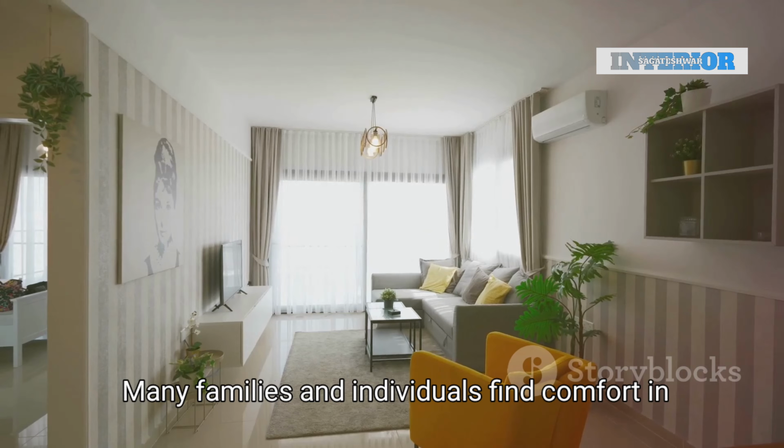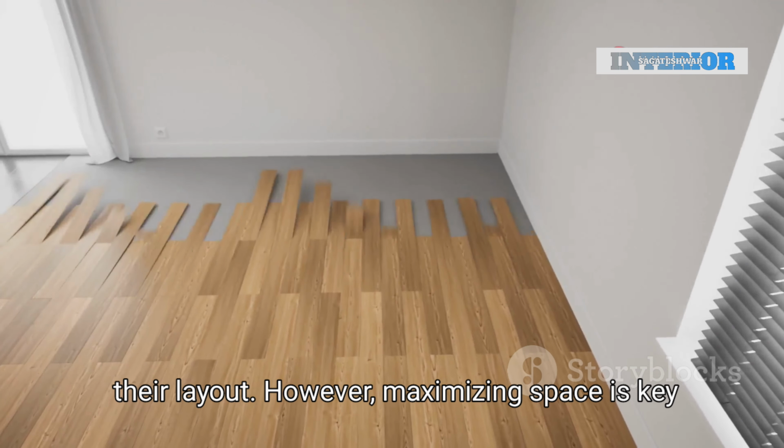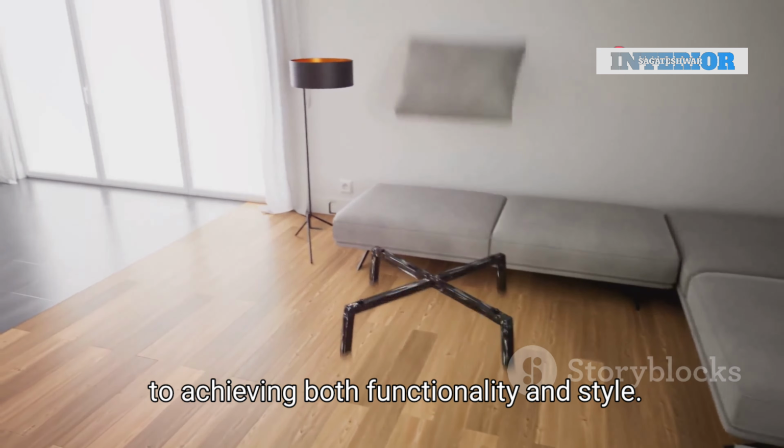Embracing compact living, the beauty of 2 BHK design. 2-bedroom apartments offer cozy and efficient living spaces. Many families and individuals find comfort in their layout. However, maximizing space is key to achieving both functionality and style.